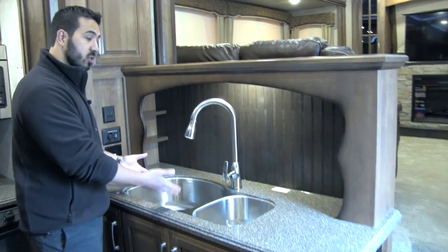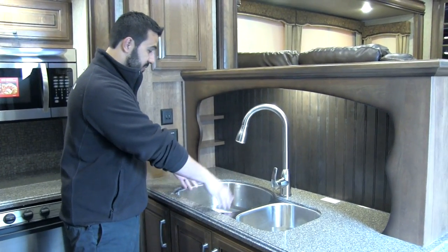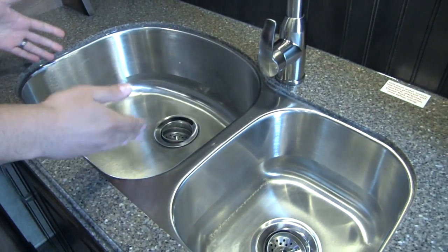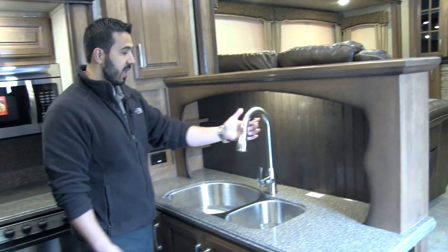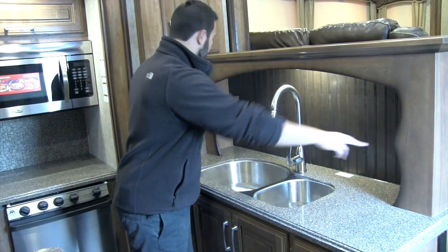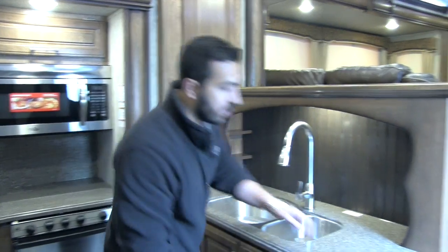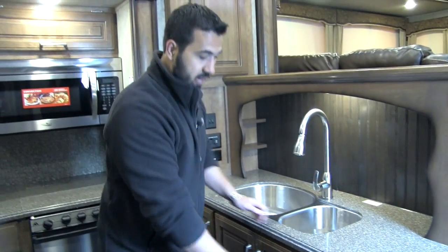Otherwise, you get a huge undermount stainless steel sink. Big bowl on your left. This is nice and deep. This is a big enough bowl. If it was standalone, this is what a lot of your fifth wheels would use, but they do give you the second one over here to the side, which is great. And you have your stainless steel pull-out faucet on there too. Shelves built into the sides. You can see here you have a plug-in as well as a charging center, and then right over here you have another plug-in. So a couple plug-ins there, which is great.